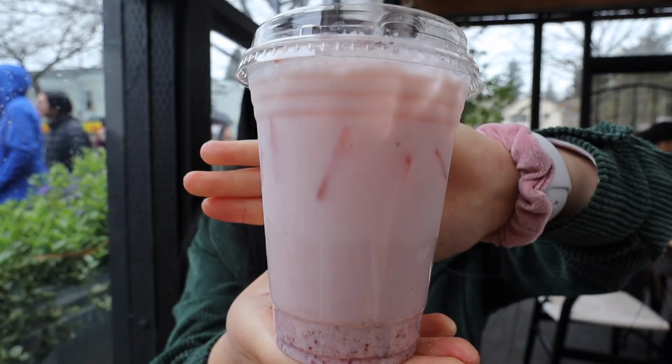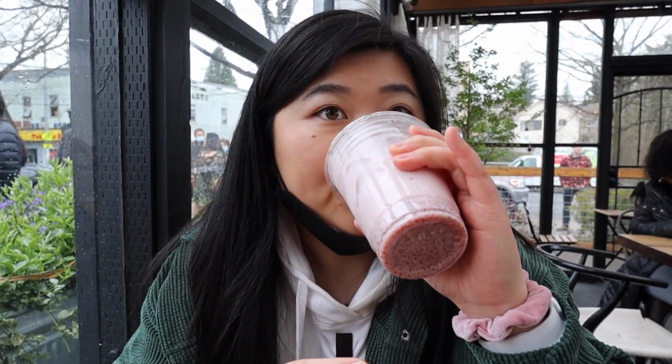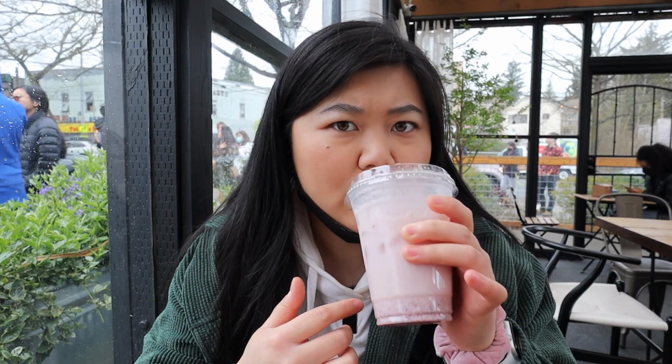We originally weren't gonna get a drink, but we saw that they had a sign that they have this seasonal strawberry milk, so we just had to get it. Oh whoa, definitely tastes like fresh strawberry milk. They also put a little bit of their house-made mint syrup in it, so it actually adds this brightness. It actually is so good.